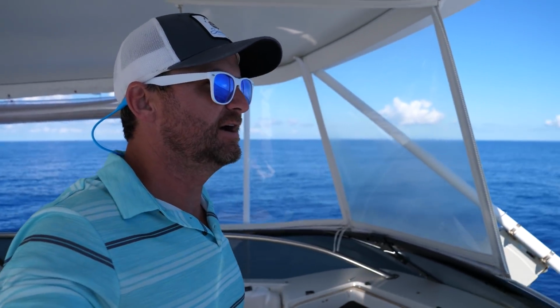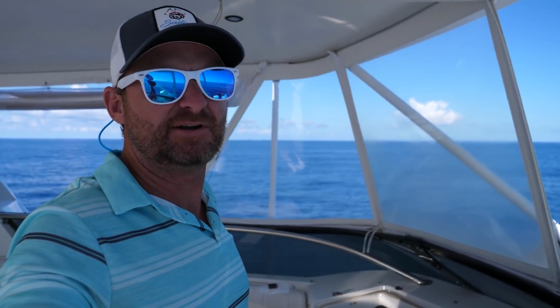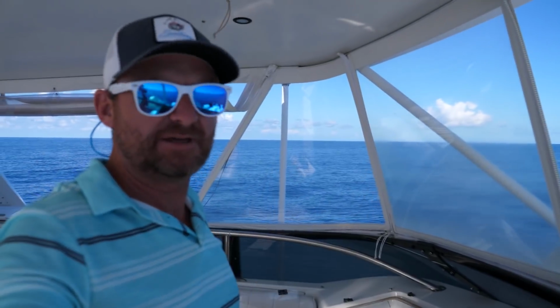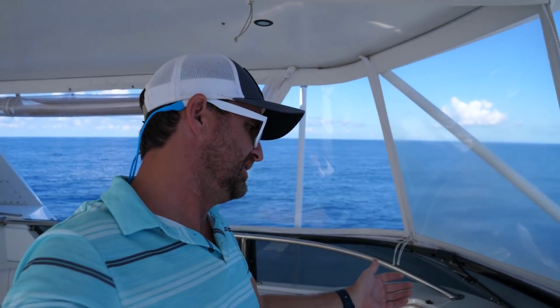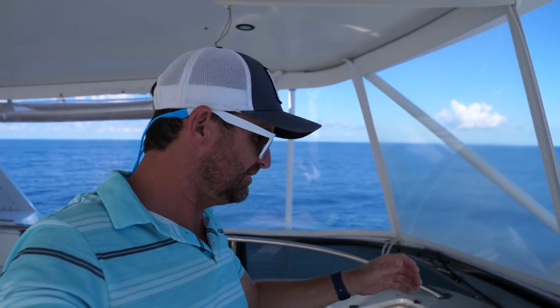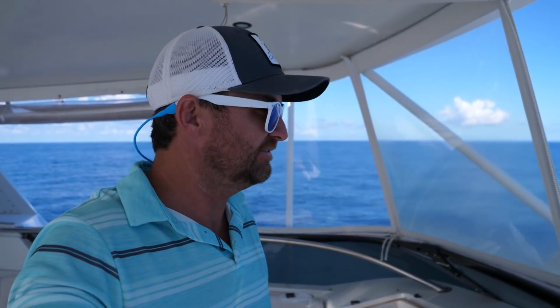Give us about 14 knots, so I'll do about half an hour and then calm back down, just to heat everything up, burn all the carbon out of the exhaust and all that. I'm no engine expert, but people that are told me that I should do that every now and again, so I do it, and I haven't had a problem yet.